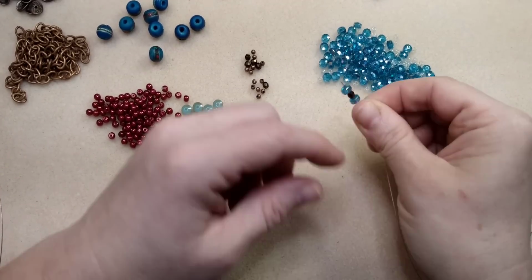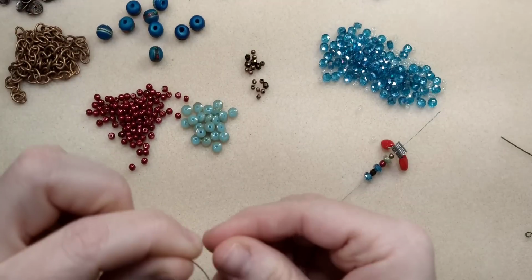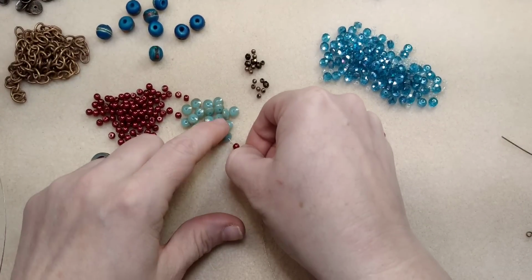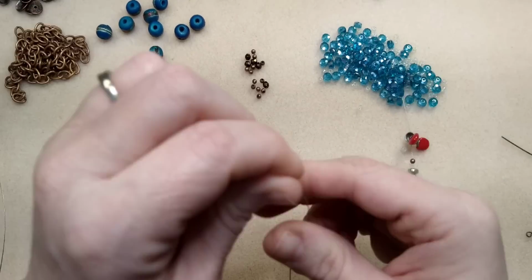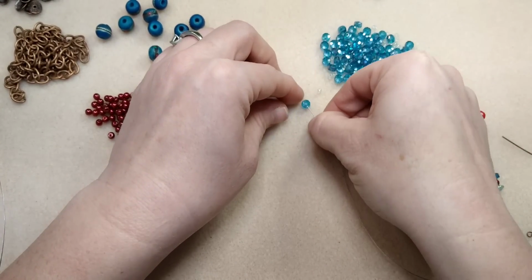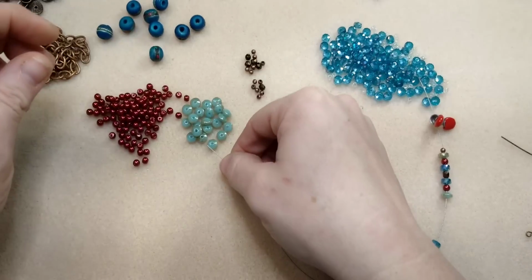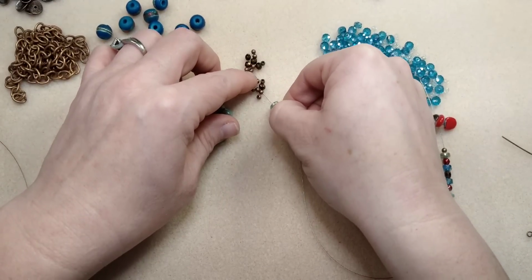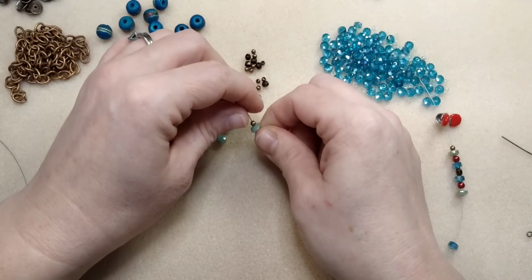I just want to make it random. So look at these disc beads. They are so pretty. I love the teals and the red together. So gorgeous. So again, just randomly stringing this on. Put a spacer bead or two in here.